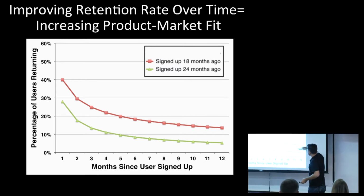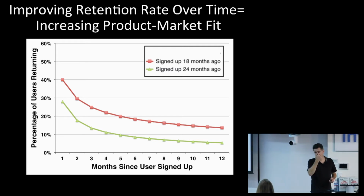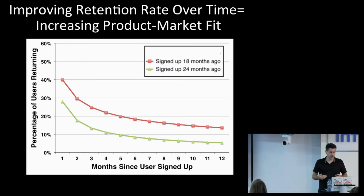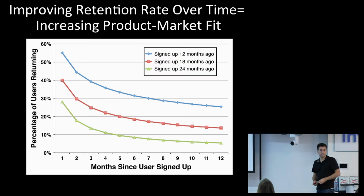And that would mean we have better product market fit. And say in the next 6 months after that, we continue to improve the product, right? And really got to know our users and made it better. That's what you want to see, is you want to see that curve going up over time, right?